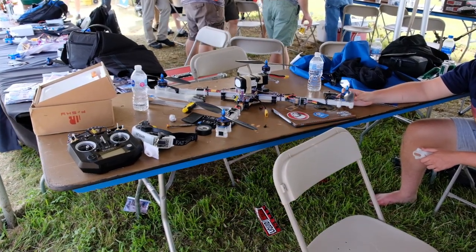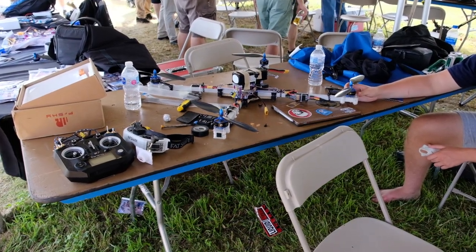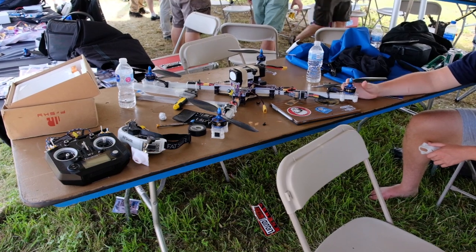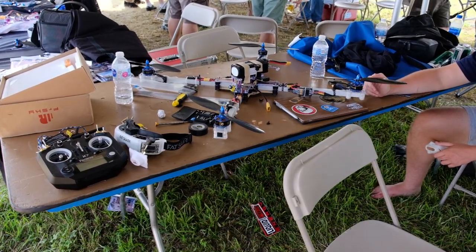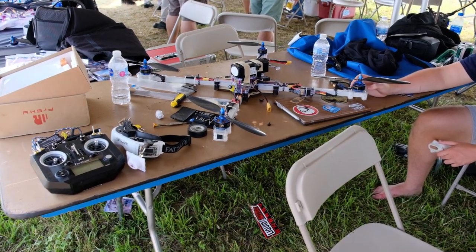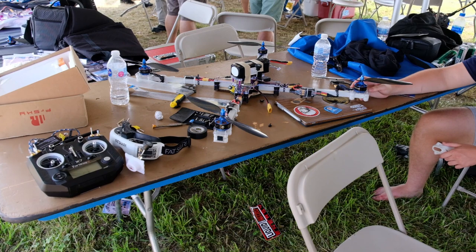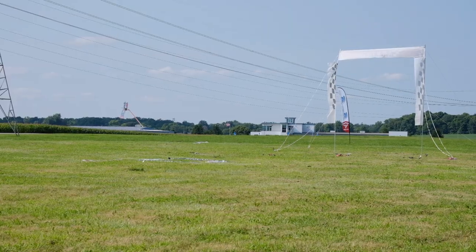Now for me, at least, with the spirit of X class being a spectacle, I would prefer to see bigger motors and bigger props because they sound cooler. They just have a deeper hum and a much louder prop tone.